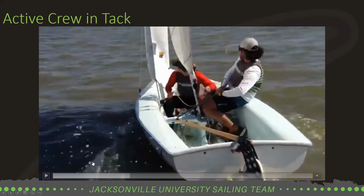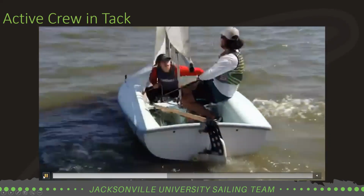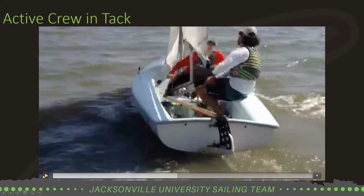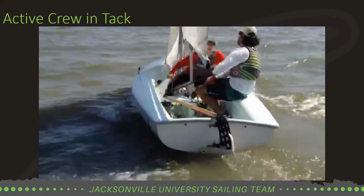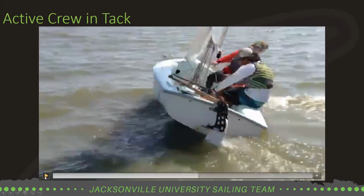Yes, notice how active she is, moving in to make sure the boat doesn't heel to windward. And then she's looking at the jib, waiting for it to backwind. And then as soon as the jib backwinds, that's our key to start the roll. There's a couple things I want to focus on here, and we'll get into some more of the key points later. But the body positioning.